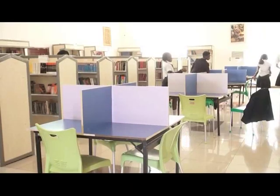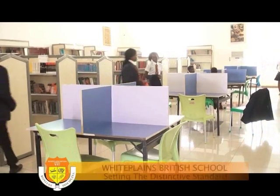This is the secondary section where we have our library. In this place, we have an e-library upstairs. A library is a place where information materials are kept for the library users, for the students. They can come and read and do research.